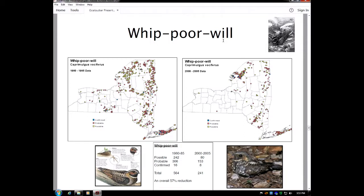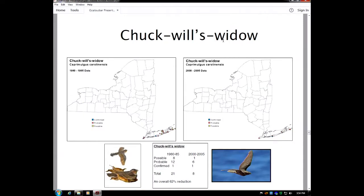So we get another reason to preserve the Pine Barrens, not just for those coastal plain pond shores you learned about yesterday from Steve Young, and a whole host of other reasons, protecting our water supply. But if we want to have the song of whippoorwills in our future on Long Island, we've got to keep preserving the Pine Barrens. Lastly, reduction.